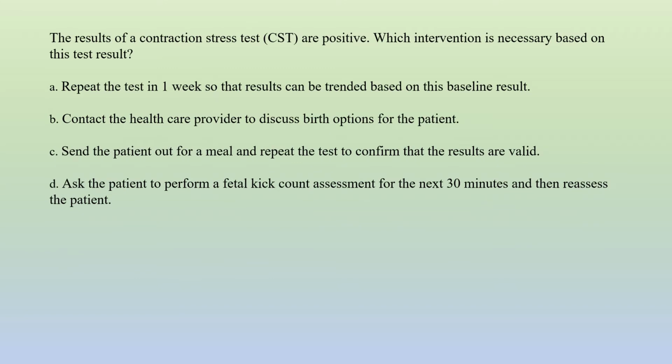The results of a contraction stress test, CST, are positive. Which intervention is necessary based on this test result? A. Repeat the test in 1 week so that results can be trended based on this baseline result. B. Contact the healthcare provider to discuss birth options for the patient. C. Send the patient out for a meal and repeat the test to confirm that the results are valid. D. Ask the patient to perform a fetal kick count assessment for the next 30 minutes and then reassess the patient.